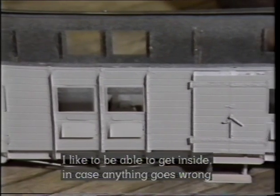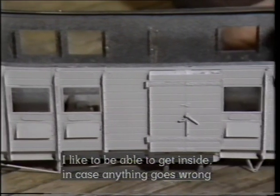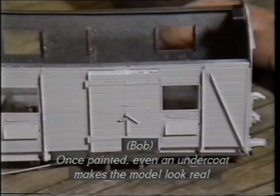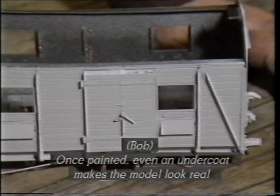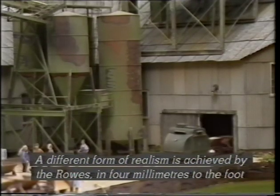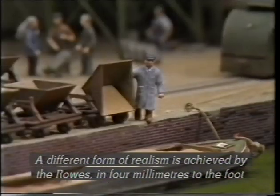I always like to be able to get inside the vehicles just in case anything ever goes wrong. Once painted, even an undercoat makes the model look real. A completely different form of realism is achieved by the rust, and it's all in 4mm to the foot.